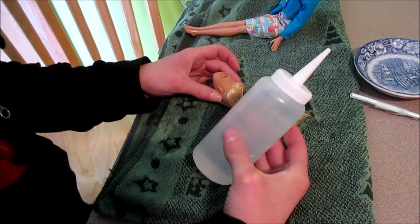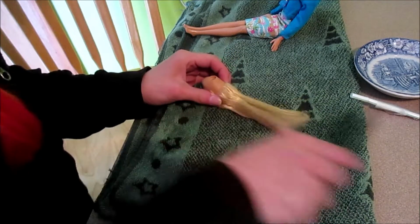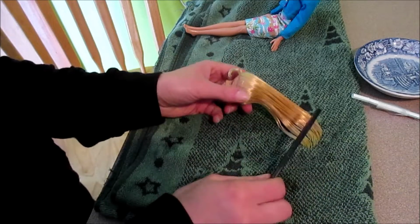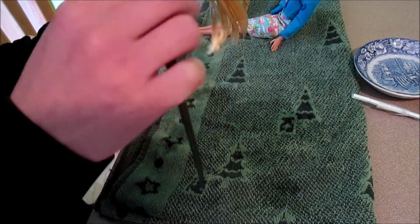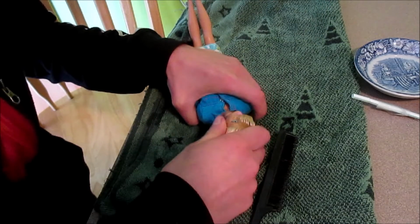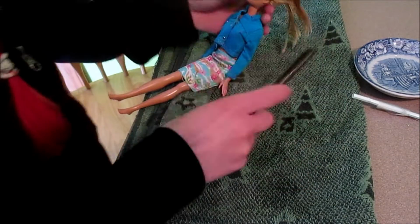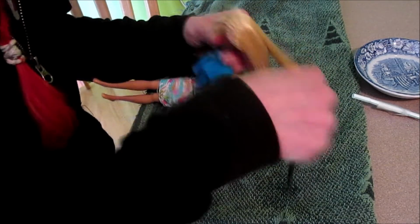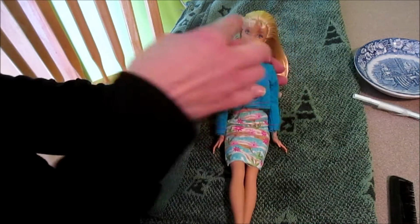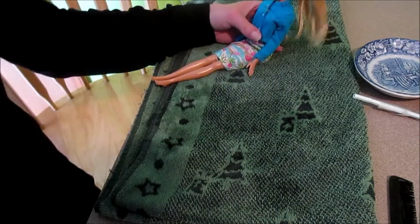This is just diluted gel. It's like 2 to 3 squirts of gel mixed with warm water. And you can also set it with cold water. I'm just too lazy to bring Barbie over to the sink right now. Okay, there we go. So I'm gonna let her dry, and then obviously I'm gonna have to do a little bit further styling with her bangs when they're dry, like trim them up a bit so there's not all these little stray hairs.